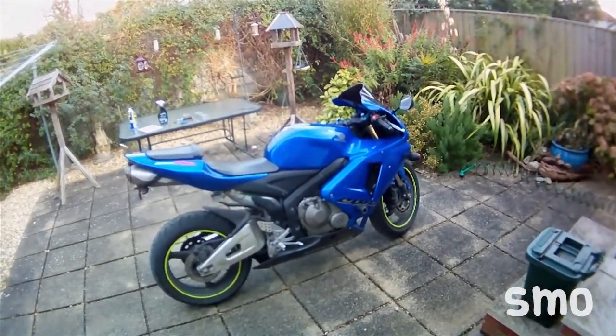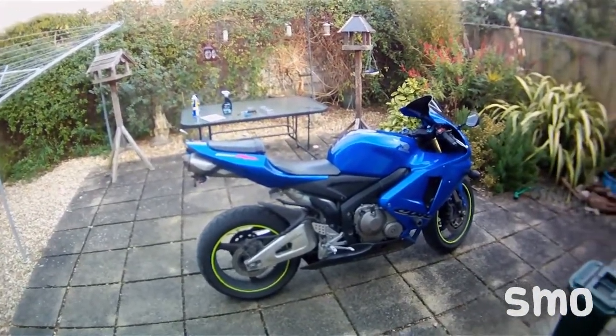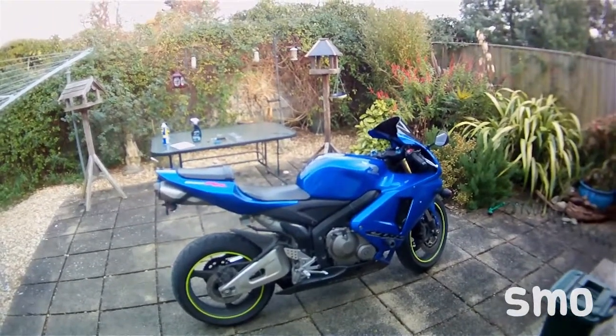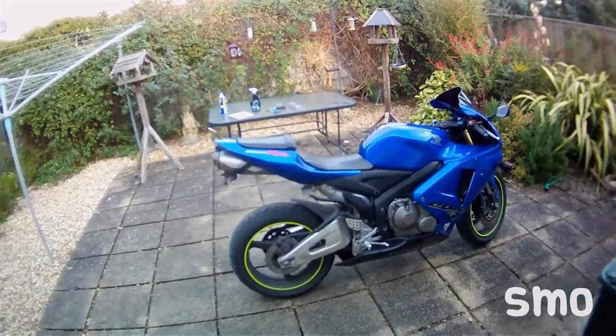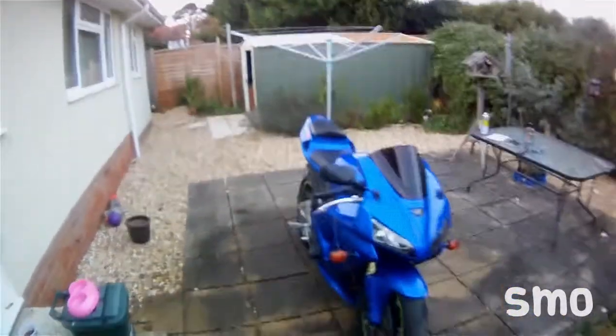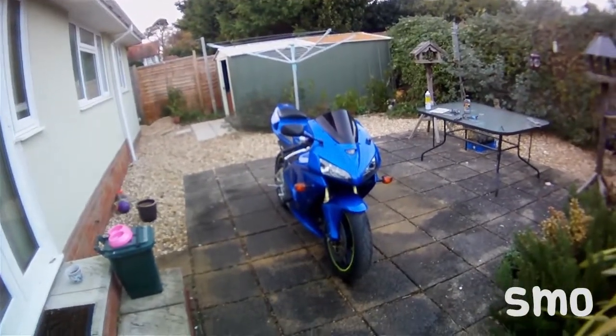But I'm going to give it a quick clean. Take off a couple of plastic bits and back to black them to bring her up looking spanky. So bear with me. So there we have it. All nice and clean. Ready for another day out on the streets.